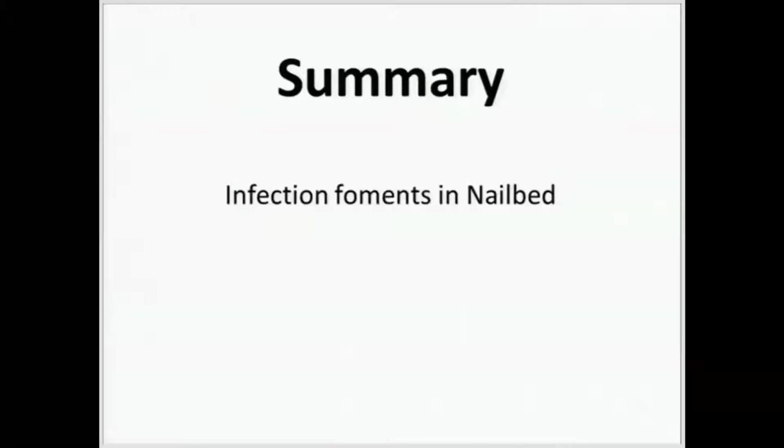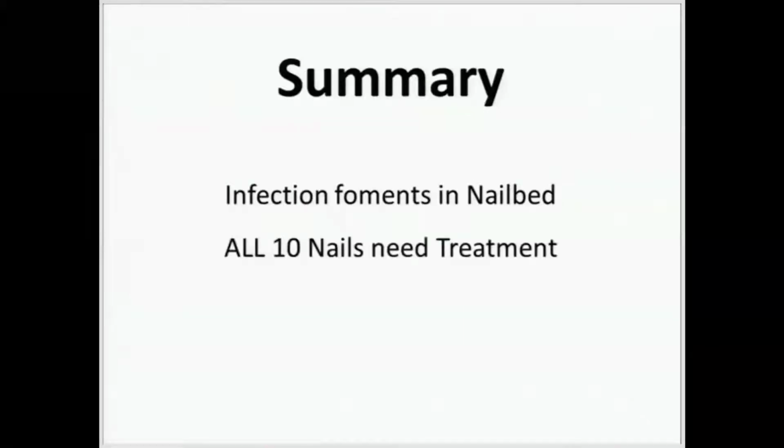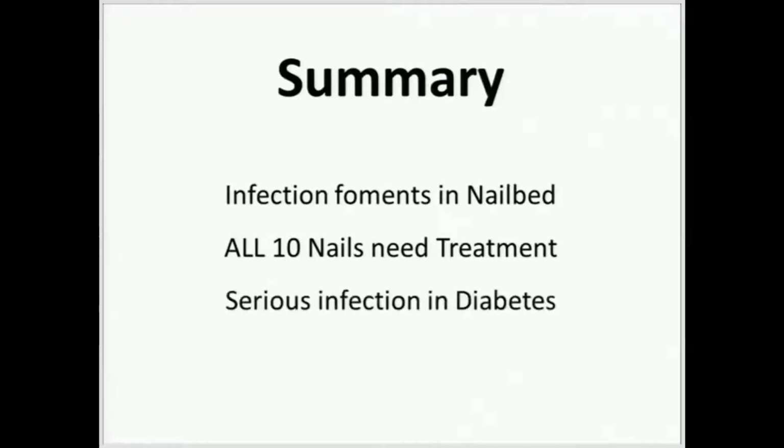Okay, summary. The infection foments in the nail bed. All 10 nails need to be treated. In fact, when I give out an antifungal, I tell them to treat all 20 nails, because it's pretty common to have one hand and two feet, right? Your dominant foot from picking your toe fungus.